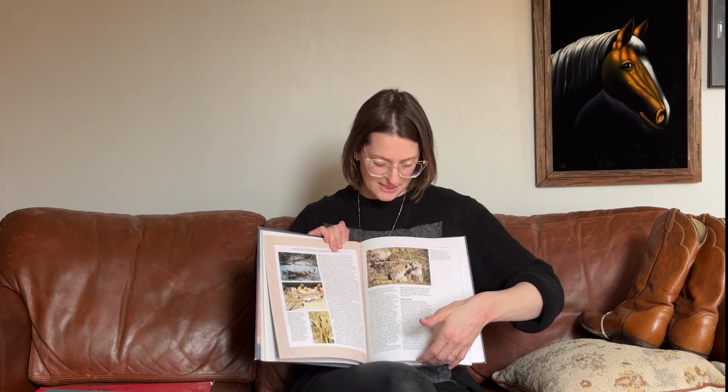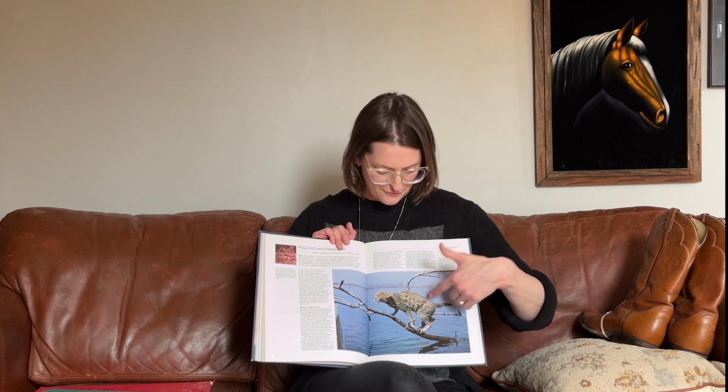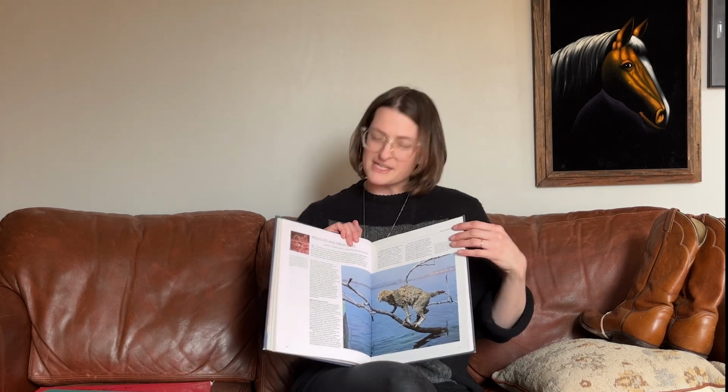This one, of course, I picked up because it's cats. It's big cats. So yeah, tigers and snow leopards. But yeah, this little guy from the water definitely was a done deal when I saw that there was giant cats. I think the dust jacket had a giant tiger on it, so I picked this one up.